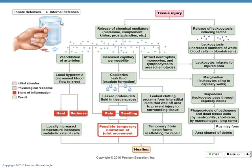So this diagram on steroids talks about that, which we talked about in Chapter 5, when we get tissue injury. When we break cells open, we release cell innards. And inside the cells, there are chemicals that are going to attract these cells to the area for an immune response, for an inflammatory response. So the release of chemical mediators is what they're talking about.